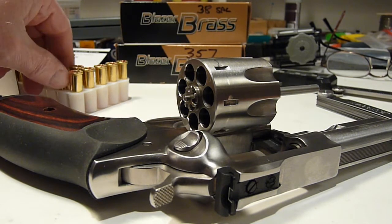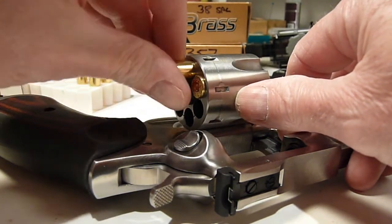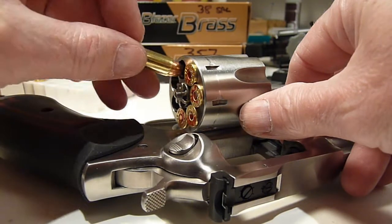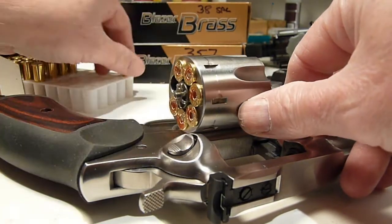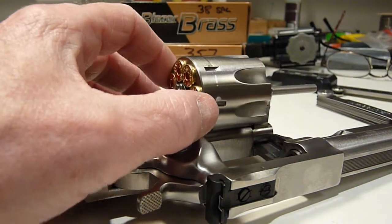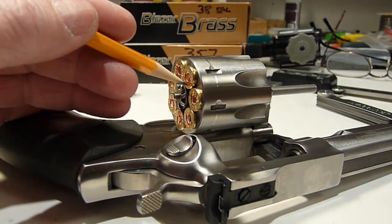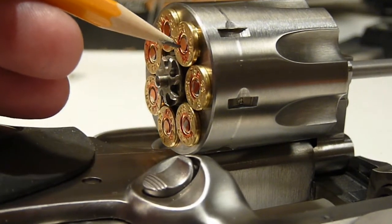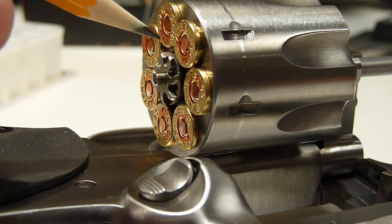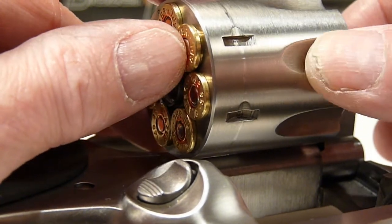Okay, here we are now, the close-up of the cylinder. I'm going to load in the Blazer Brass ammo and see if we can illustrate how the binding is happening. So you can see it. There it is. Okay, it's right here. It's probably hard to see, but this round is not going in. Kind of difficult to see, but this round is sticking out a little bit. And if I push it in, it can make it very difficult to get out.